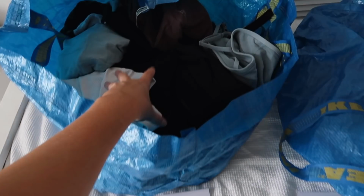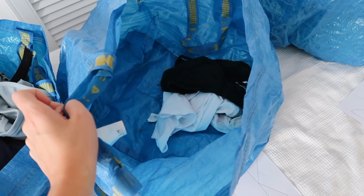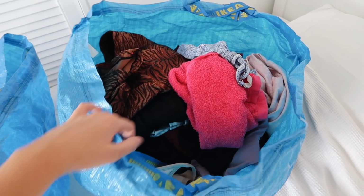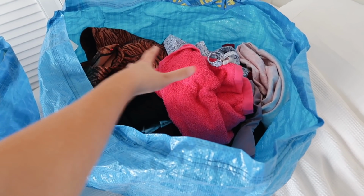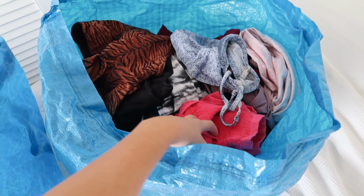I definitely ended up still keeping quite a lot of my activewear and only chucked 2 pieces. So I'm actually going to be donating quite a lot of it. And to think this is only my activewear, I'm gonna have like a massive donate pile after this. Next up is my pajama drawer. Again, I'm just gonna chuck everything on the floor and go through it.